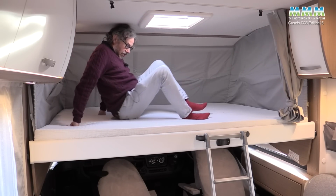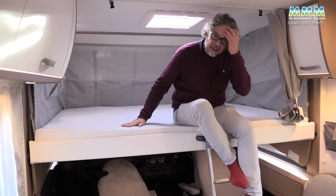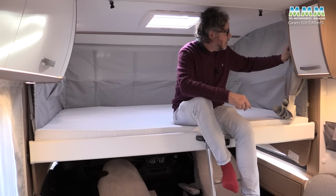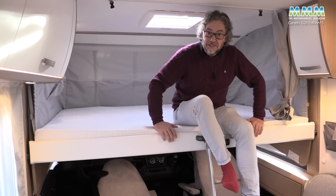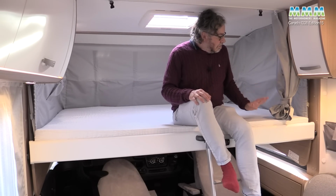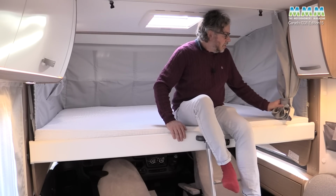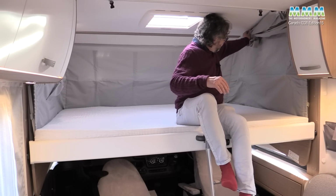Now, one thing I should say is that when I raised this bed yesterday with my bedding on it, I was having a little bit of trouble getting it to latch, but generally the latching mechanism on this particular example seems to need a little bit of adjustment. I don't think you'll be able to keep pillows up here, but you might be able to keep a thin duvet. That's something you'd need to check out once the bed mechanism on this one has been adjusted.